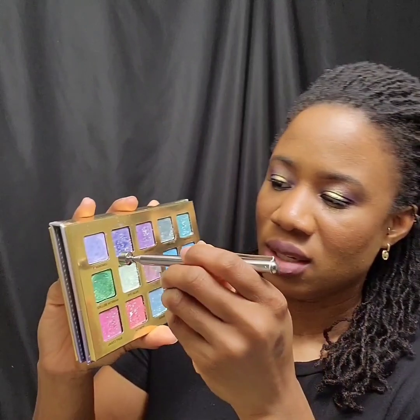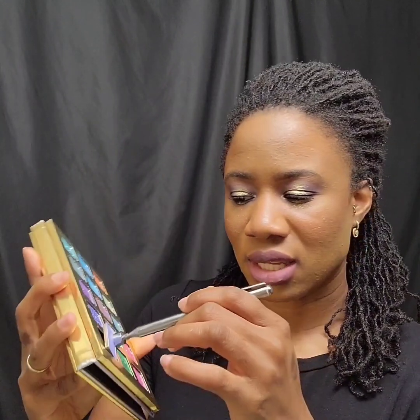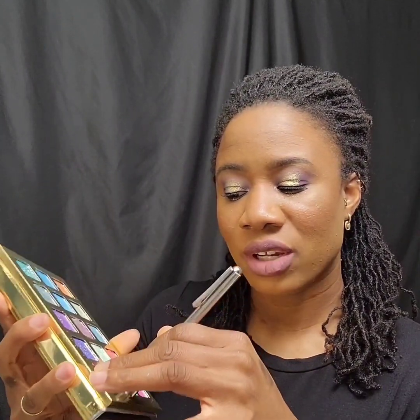So I have this magnet here, and that's what it means. So you can move these shades around, customize it as you please. And if you have other Adept palettes, you can customize the shades as well, which I have done with my other palettes. There's a mirror right here. I love that it says do not disturb on the mirror here.